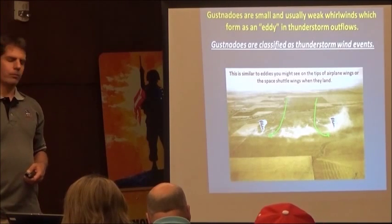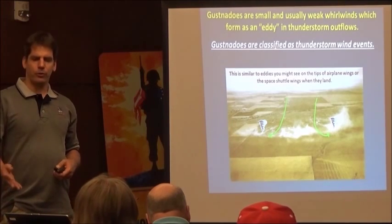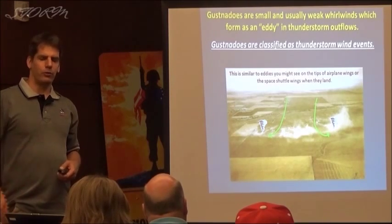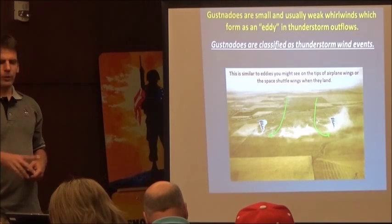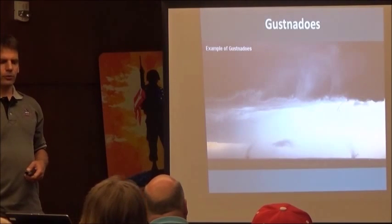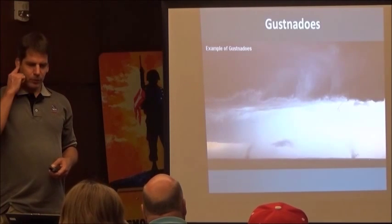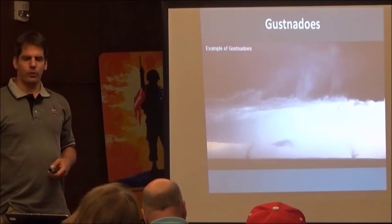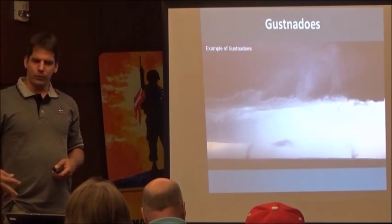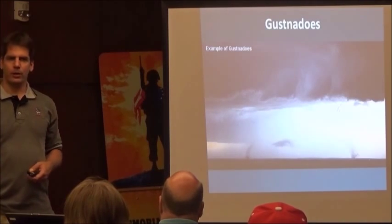But this diagram basically shows the mechanics of how gustnados form. Basically, a downdraft hits the ground and it kind of splits into eddies, just like you see eddies when water passes by a pillar. As it passes by the pillar, it starts small. So here's a couple gustnados here, and again, they're not connected to the cloud base. They almost look like dust devils, and that's basically like a dust devil. They don't reach the cloud. Well, dust devils don't form on cloudy days anyway, but they're not connected to the cloud base. That's probably the main thing to understand, and also to understand that they're associated with the gust front. They're not associated with the updraft.